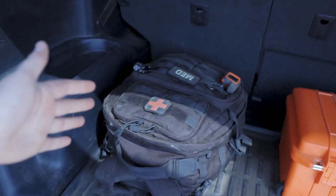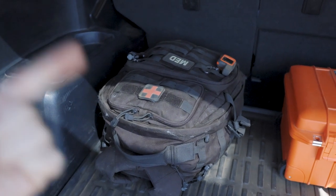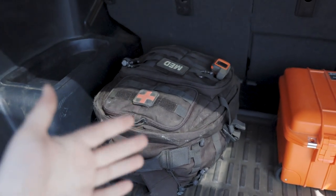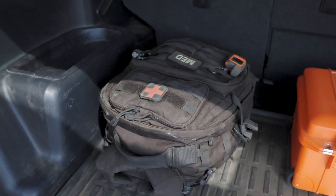Then over here, we have a combined medical kit and survival kit. So there's a bunch of different stuff in here from emergency food, emergency water, and super importantly, we have a couple different first aid kits in here. These are a necessity for any type of shoot, especially out in a rural area where an emergency response or any type of medical response is going to take quite some time.